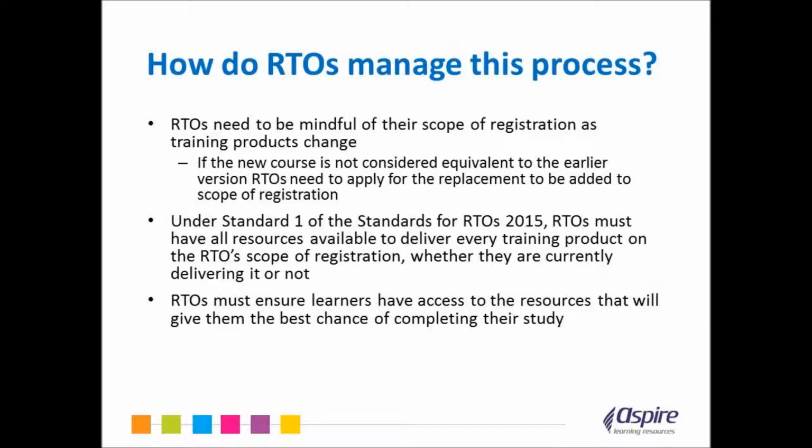So I do see the situation fairly regularly where updated training products are added to the RTO scope of registration automatically before the RTO has had a chance to ensure that they do have the required strategies and resources in place to support these updated courses.